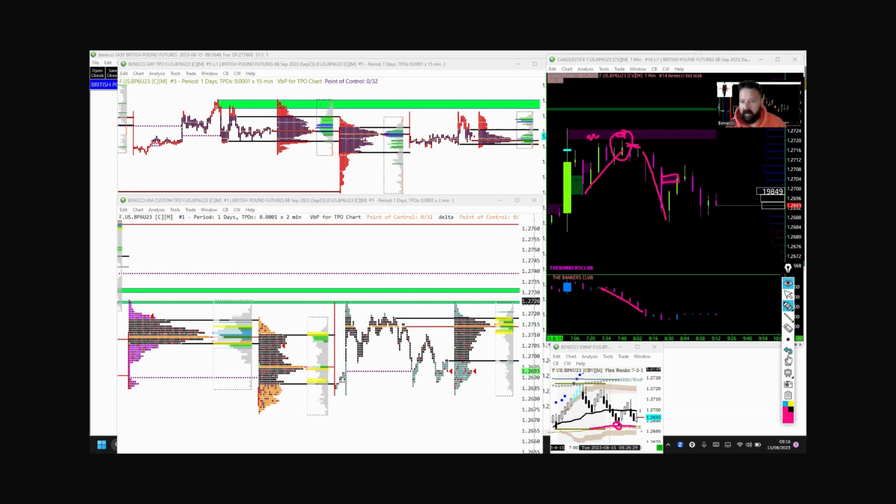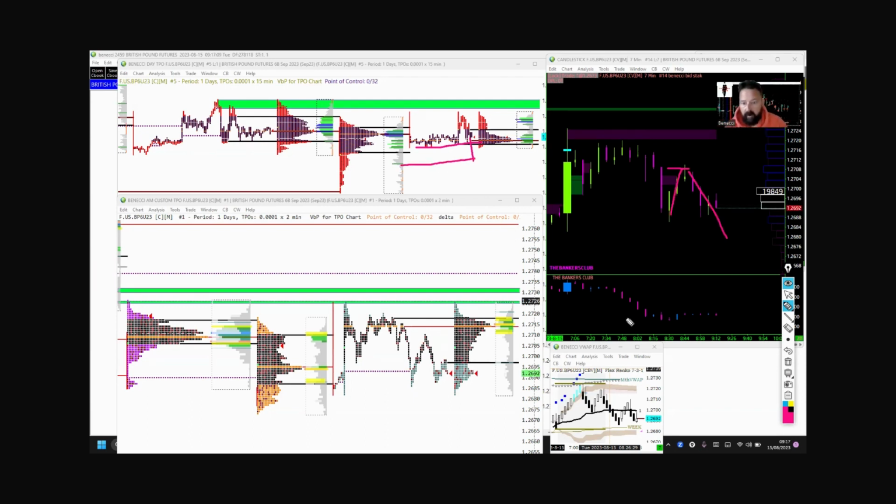So I decided I'd leave one position running to see if we'd flag back up, fill in this imbalance, and then see if there's interest in continuing down lower and hopefully seeing this liquidity get took out, what's below there, for a lower continuation. So that's the plan of my runner, and that's the plan why I took profits on two of my other positions here. And yeah, as you can see, hopefully we're going to now trade a little bit lower.